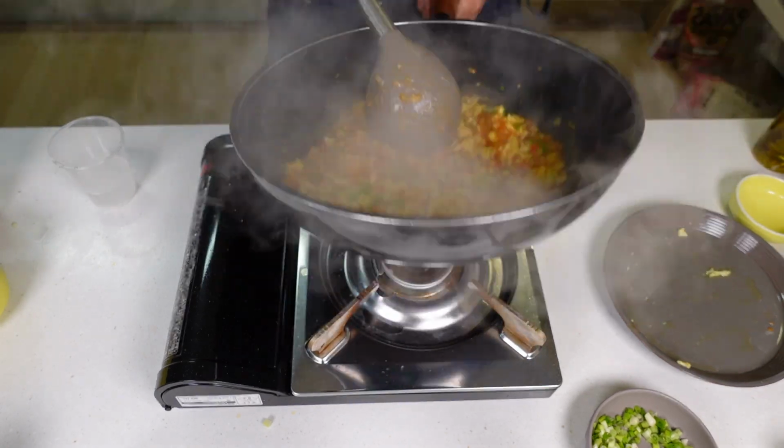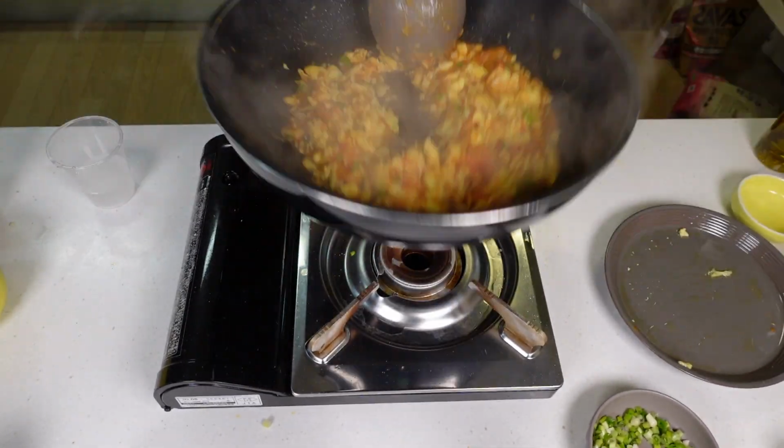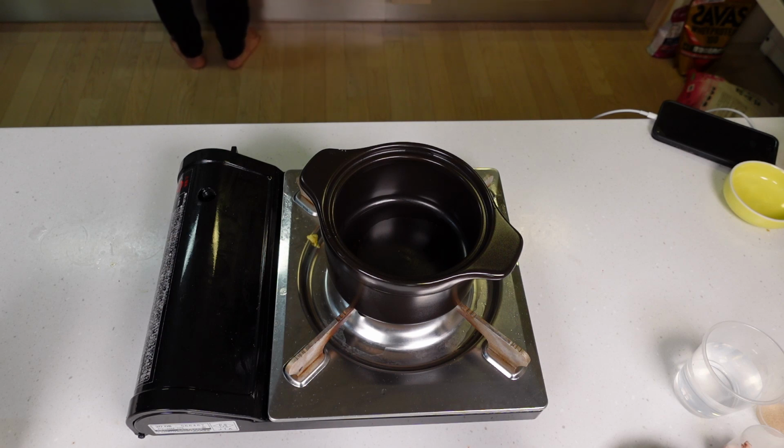Add some scallion at the end and mix one more time. The stir-fried tomato egg is complete. Just looking at this food makes my mouth water. Oh my god. This time, it is Korean volcano steamed egg that looks fantastic.